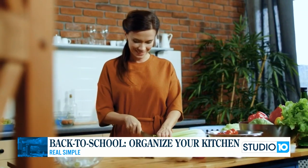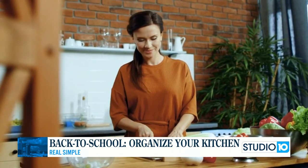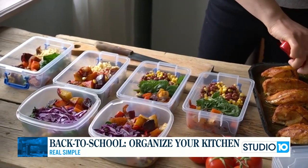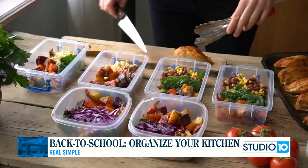On the weekend, take some time to meal plan and shop for the week ahead. Now, don't get overly ambitious, just stick to recipes that are feasible for a busy weeknight. On realsimple.com, we have dozens of easy dinner recipes that take 30 minutes or less.